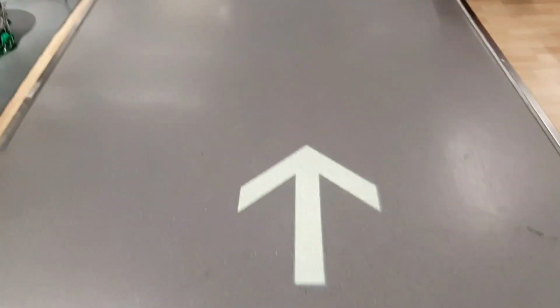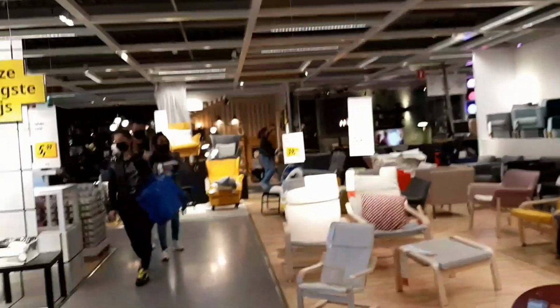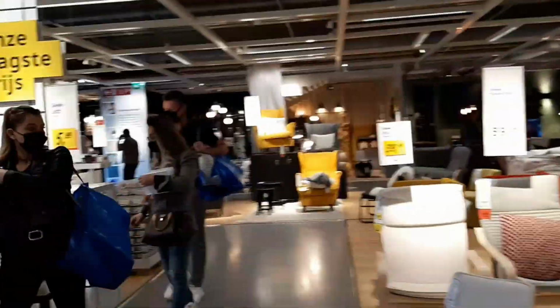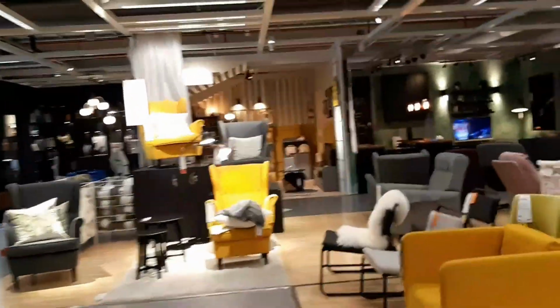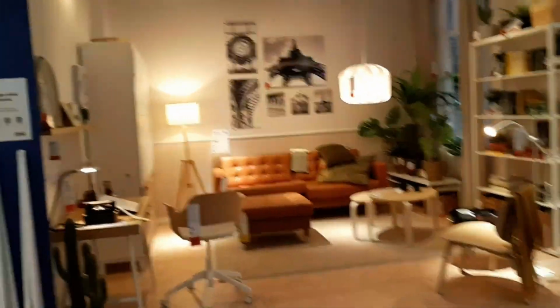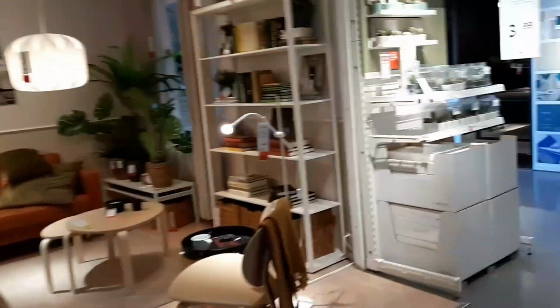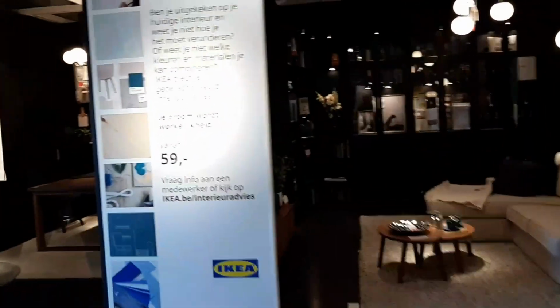The arrows that you see here on the floor have nothing to do with what's going on in the world right now. Because IKEA has had this system since the very beginning, since they opened those big box stores. It's like one-way traffic. It has always been, and it has nothing to do with the current situation.